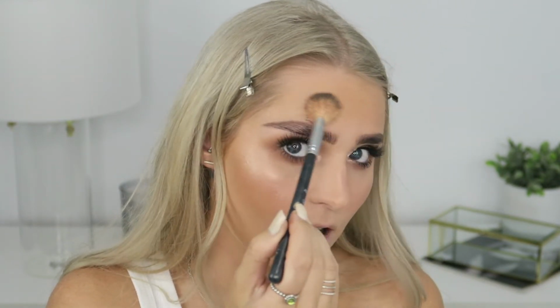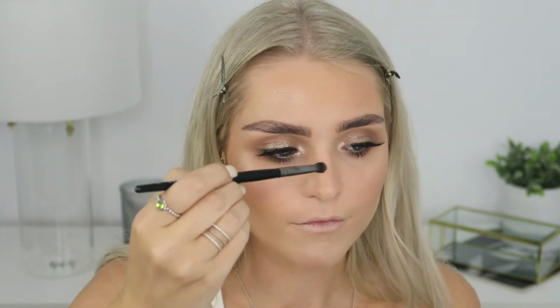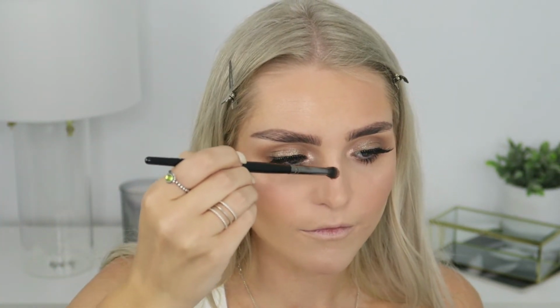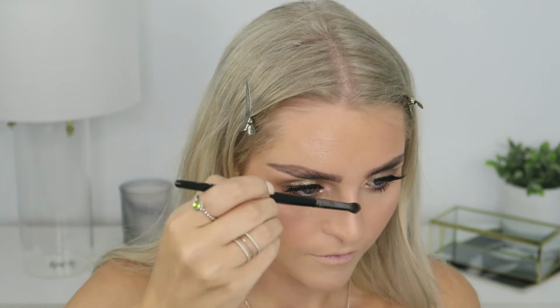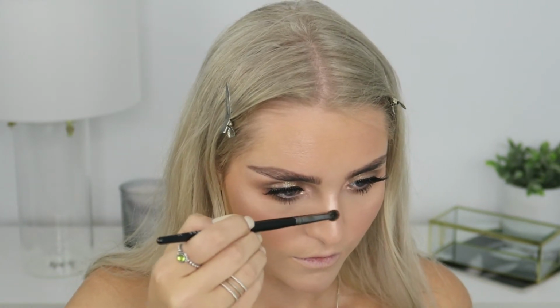Put it on my chin, and then on the high point I want on my forehead. So when I turn, I get a little bit of sheen. And on this side as well. And then I'm just going to take a small brush and I'm going to go down the bridge of my nose, and on the tip of my nose.